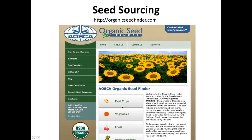You can click on the types of seeds that you're looking for, and you can find a variety of options. Now, this does not include all sources of organic seed, but for those who want to find the highest quality seed, it does focus in on suppliers that provide certified seed.